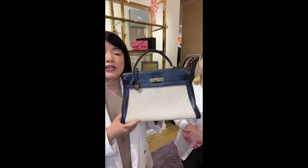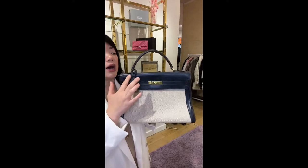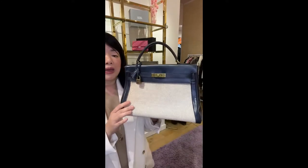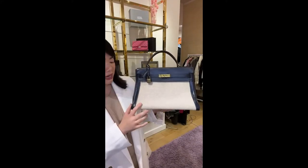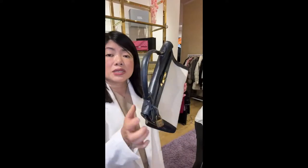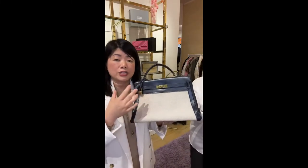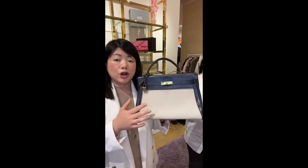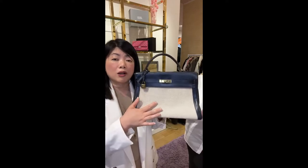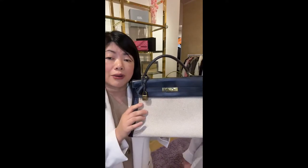This is a vintage Kelly with the toile canvas and a box calf leather. It is absolutely stunning. It is a pre-owned item. There is some slight wear to the handles, but I actually love this combination of toile and leather. And this is actually a navy leather with gold tone hardware. Is this a navy? Oh wow, yeah.